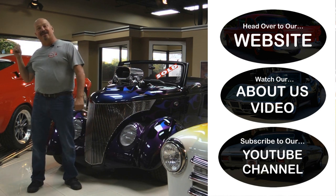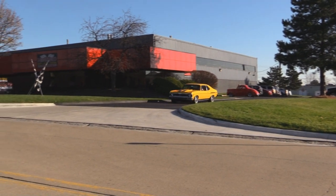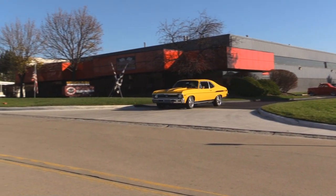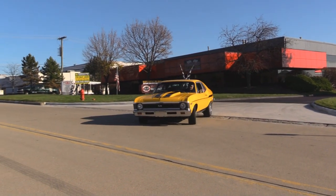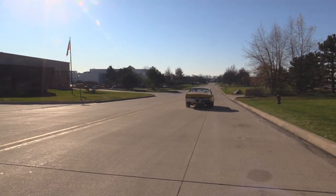Now let's get back out there and check out that car. Let's take our Nova for a ride. 6-speed, so cool in this thing. Of course, the LT1's cool. Brakes work pretty good too. The guy pulled out in front of me.